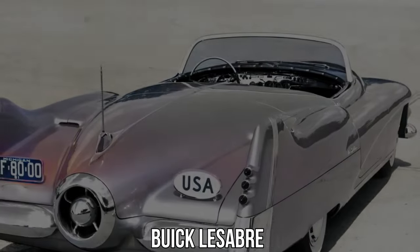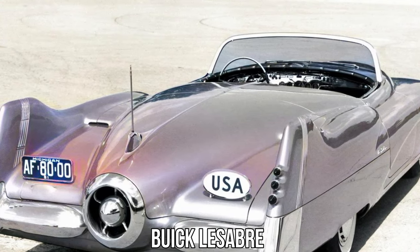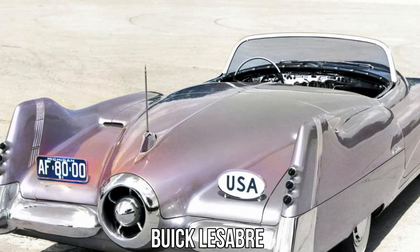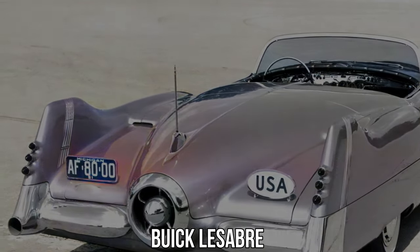Cars in the 1950s also became a canvas for personal expression. They were often customized, with owners adding their own touches to the factory design. This was especially true among the youth, for whom a car could be a personal sanctuary or a social space for friends.